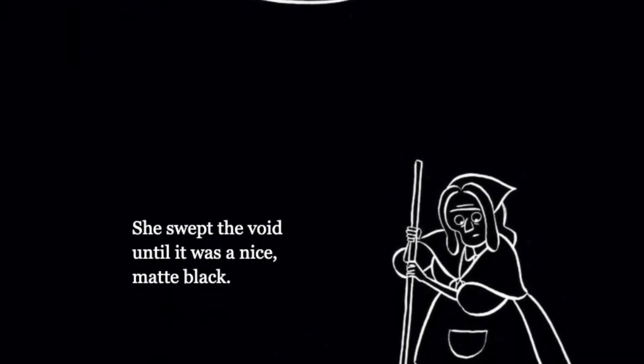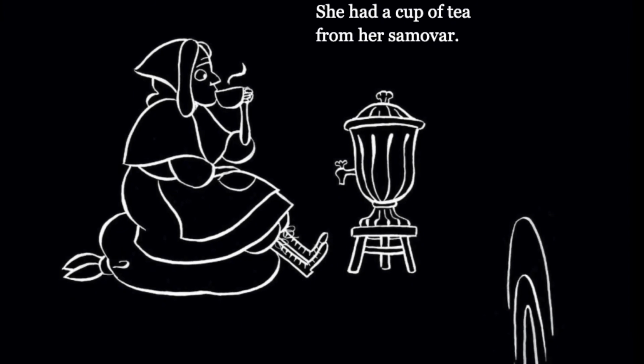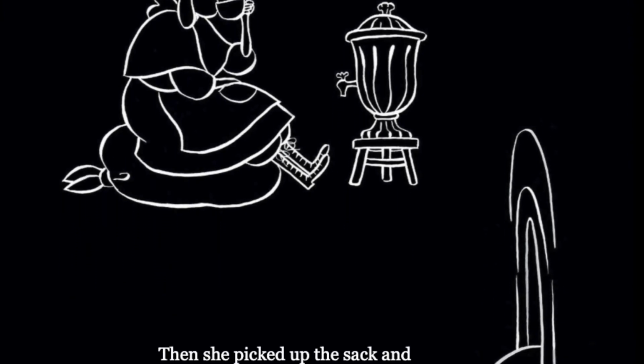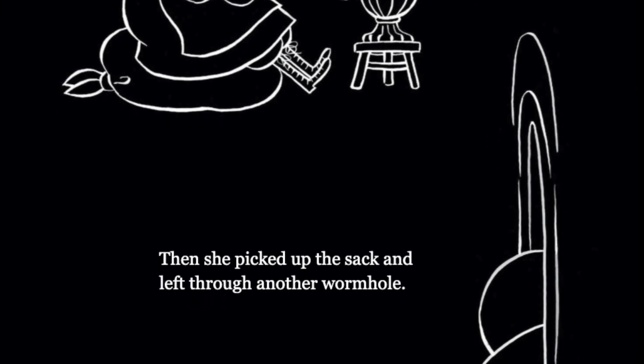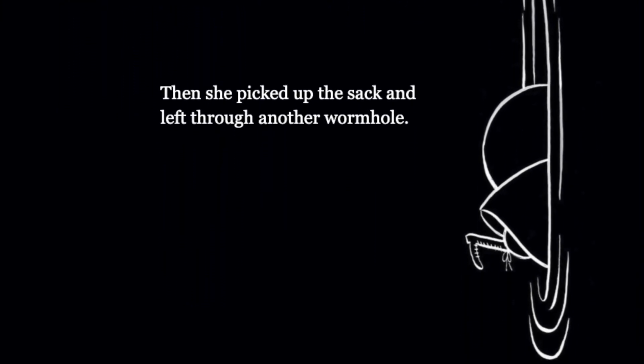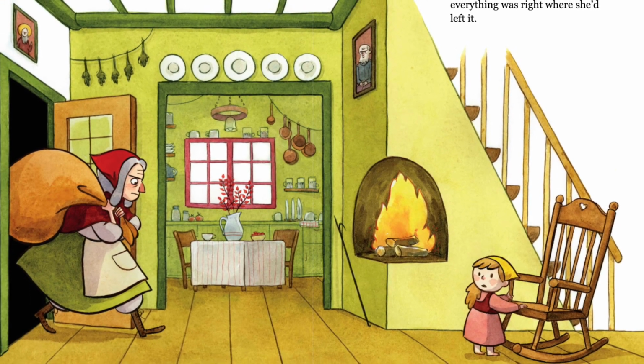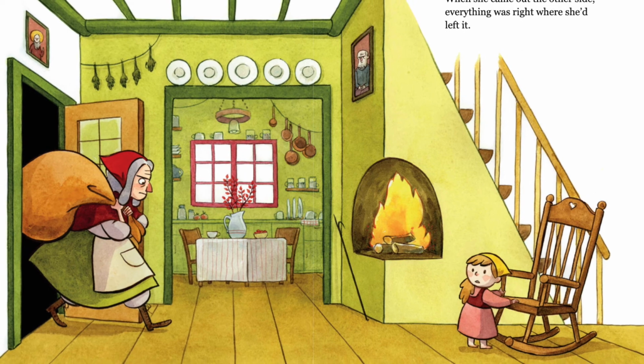She swept the void until it was a nice matte black. She had a cup of tea from her samovar. Wow, she brought that heavy samovar with her, too. Then she picked up the sack and she left through another wormhole. Where do you guys think she's going? Oh my gosh, did she go home? Do you think she missed everybody at home?